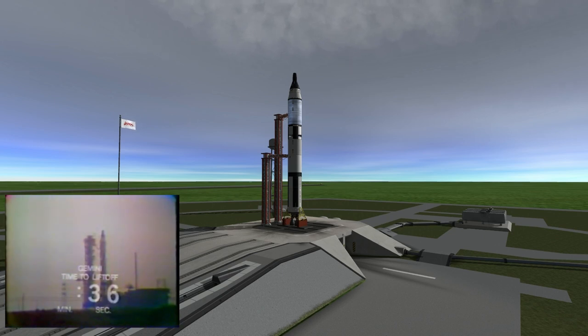So here's the Titan II, also an ICBM adapted for this purpose, and the core engine, we already saw the gimbal test, the LR-87. Let's get the original launch countdown here, and here we go.